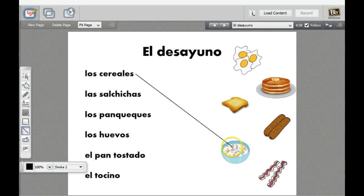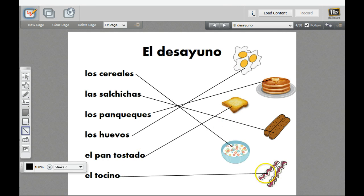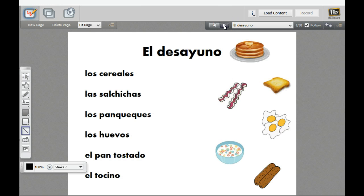Los cereales, las salchichas, los panqueques, los huevos, el pan tostado, el tocino. Go ahead and pause the video for a second and see if you can match them up just mentally, or else just maybe kind of drawing an imaginary line on the screen.